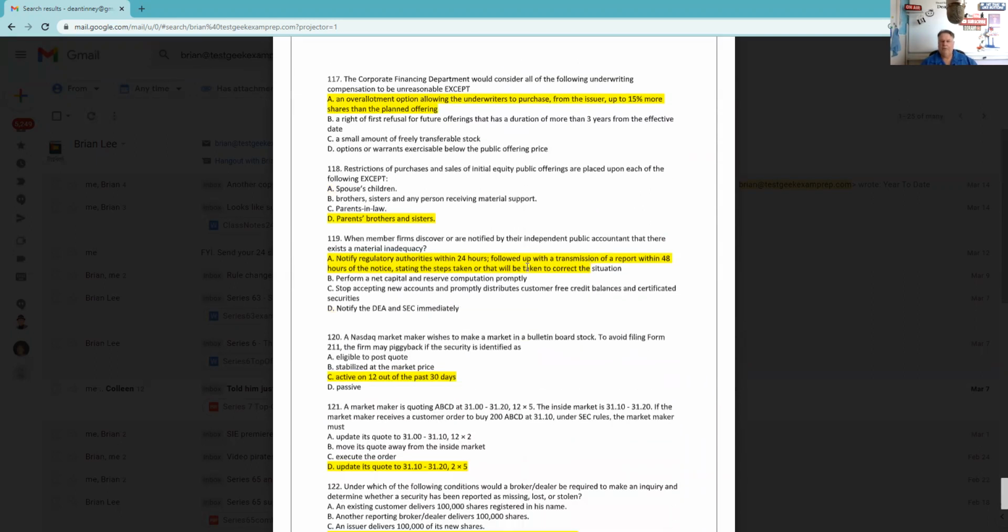The corporate financing department would consider all the following: underwriting compensation, the unreasonable, except. I like the Sesame Street trick on this: one of these things is not like the other. I think you would encounter this question, and I really like this question.